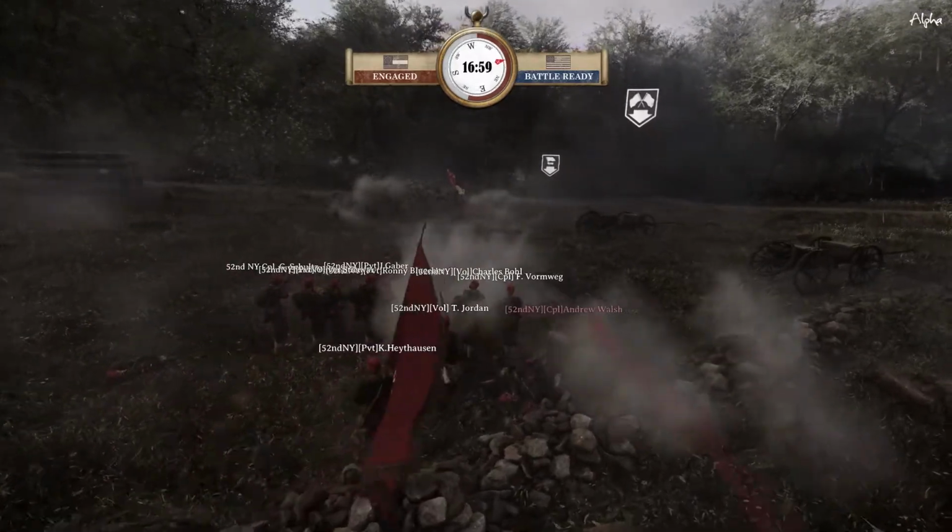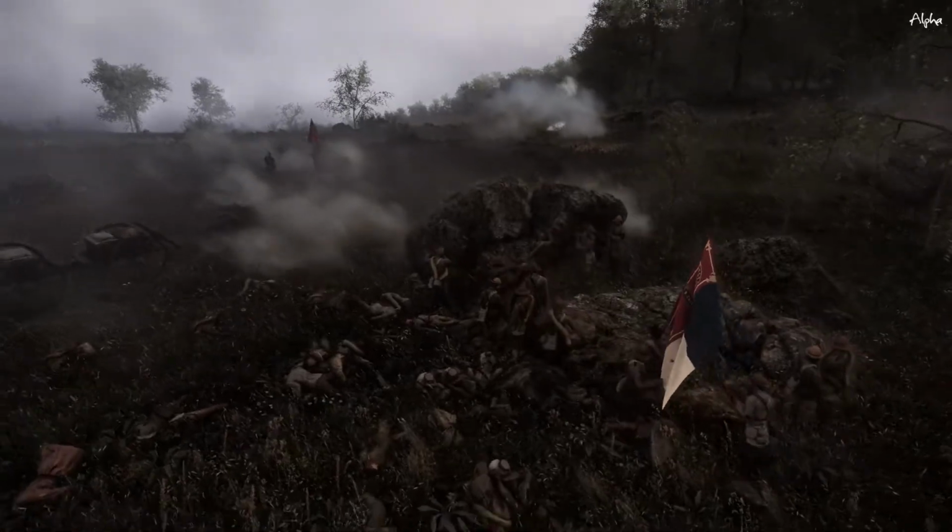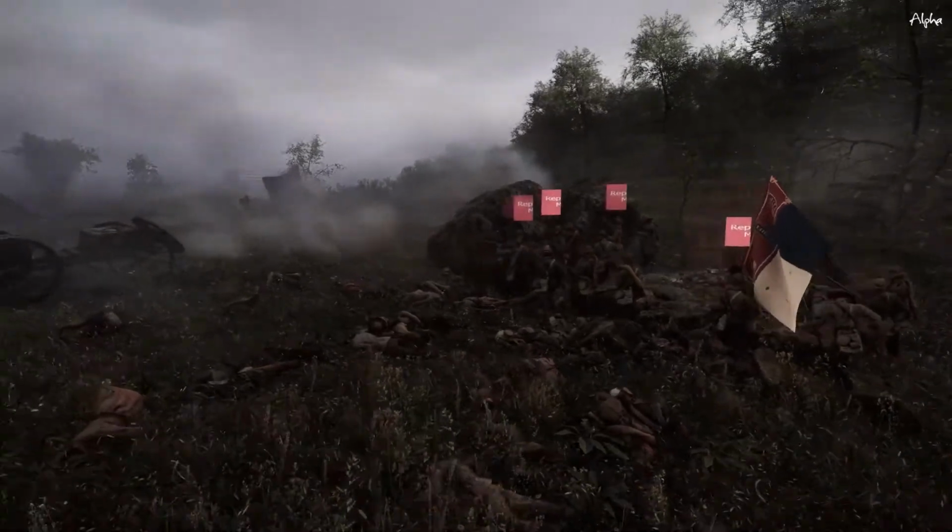And the Tar Heels pouring fire into the 52nd. It's working. 52nd are dropping. So the Carolina doing their best to use these rocks as cover. On the left side and a cannon on the right.